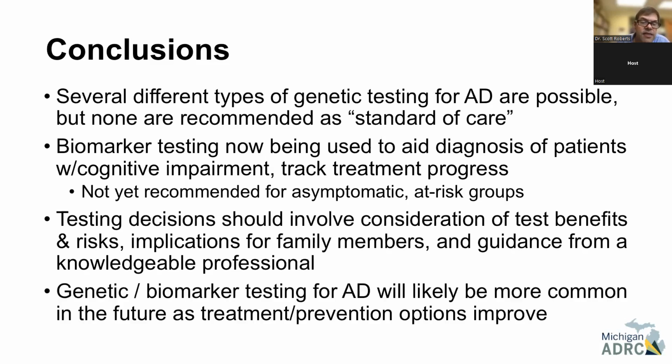And then, as I mentioned just now, as we see treatment and prevention options improve, that's going to make the value of genetic and biomarker testing improve as well. So I think we're going to see a lot of attention, a lot of investment on both the testing side and the treatment and prevention side. The NIH budget, for example, for Alzheimer's has dramatically increased in recent years. So hopefully we'll see some continued progress in the years to come in both of these areas.